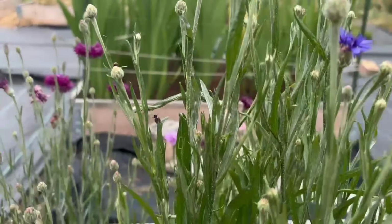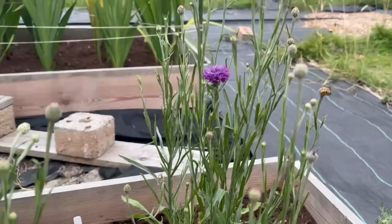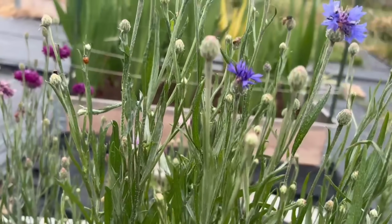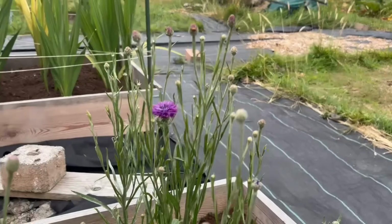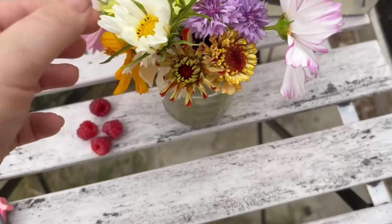Also, these cornflowers, there are so many bugs on these, like ladybirds, little hoverflies. They're loving it. They're loving life. Look at that. Look at me providing a home for nature. Wasps, you know, even the baddies. That's my little flower posy.